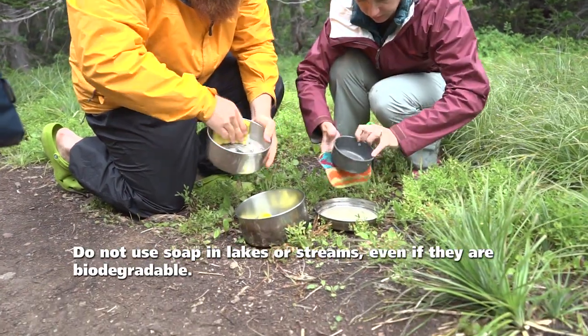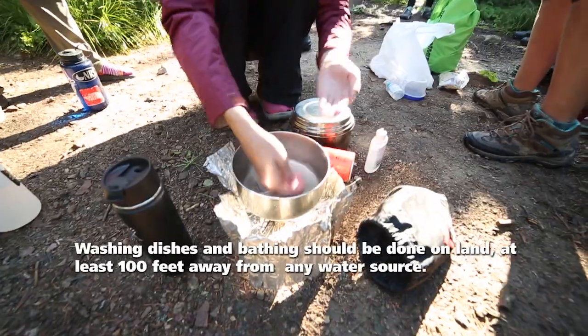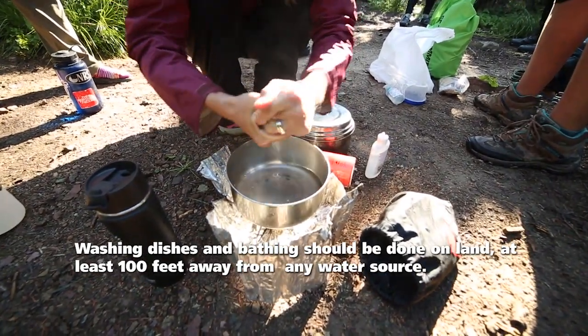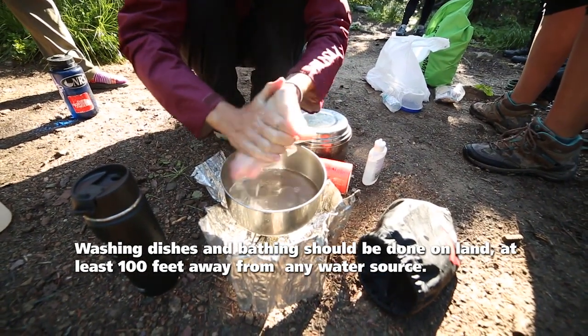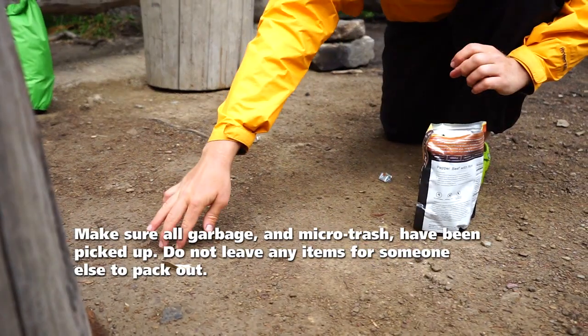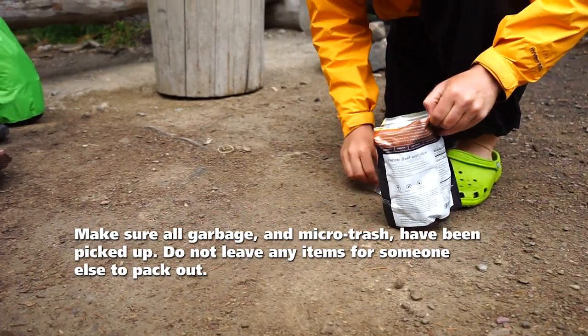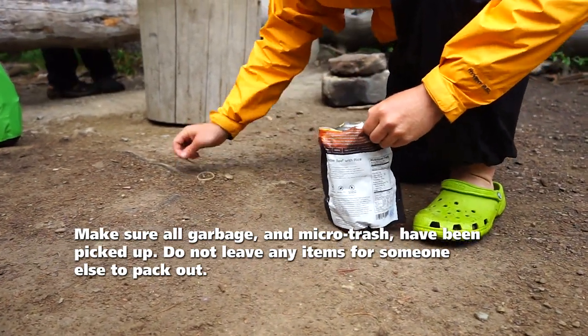Do not use soap in lakes or streams, even if they are biodegradable. Washing dishes and bathing should be done on land at least 100 feet away from any water source. Make sure all garbage and microtrash have been picked up. Do not leave any items for someone else to pack out.